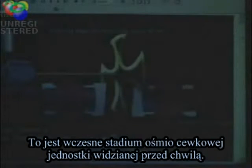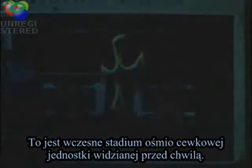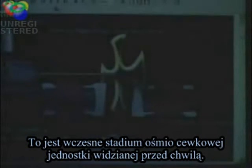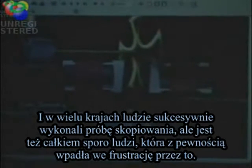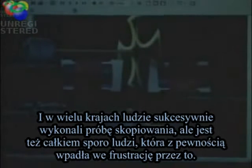Okay, this is an early stage of the eight-cylinder thing you saw just a moment ago, where it was demonstrated as to how simple it was and how well it worked. And this particular thing has been duplicated all over the world in many countries successfully. There have been people here who have tried to duplicate it and have done so successfully, but there are quite a few people who apparently had frustrations with this, and we need to talk about that on a one-to-one basis.